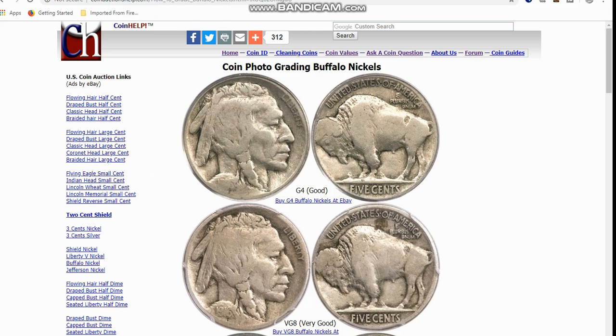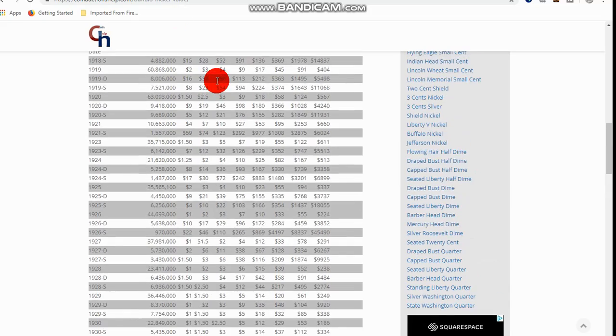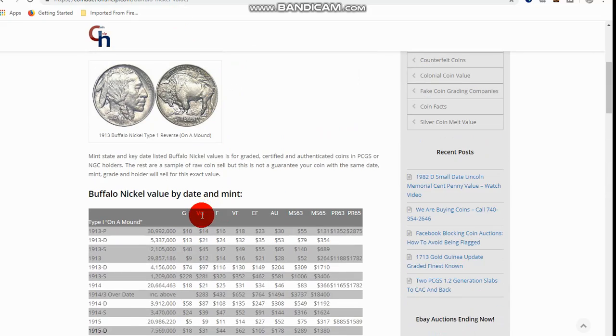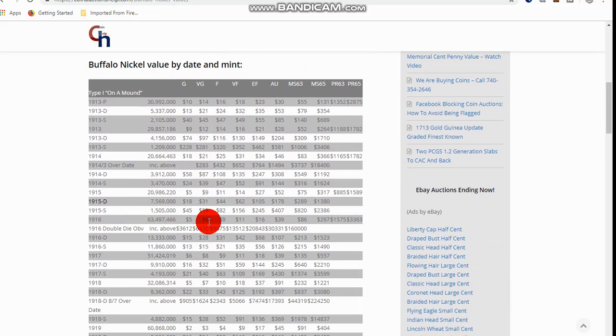So once you know where the charts are at, then you also have a photo grade to look at. And this is the photo grade for Buffalo nickels. So if I have basically a 1916 and very good, I can go over here to the charts and look up the very good column. I can come down to 1916 and you get an idea. Let's say $8. $8 is pretty much what a 1916 is going for in very good.